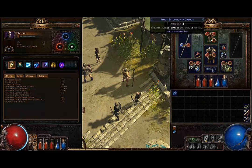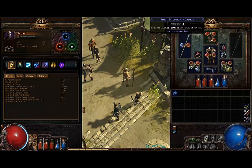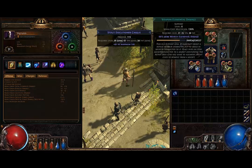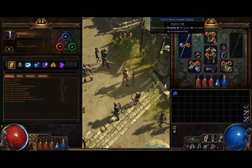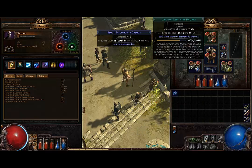For example, if there was another link right there, then I could put in like Glacial Hammer in that empty socket and have Glacial Hammer and Lightning Strike be affected by the weapon elemental damage. Support gems of the same type do not stack, so since Lightning Strike is already being augmented by my weapon elemental damage, I can't put another weapon elemental damage in that socket and have double the effect. It just wouldn't do anything.